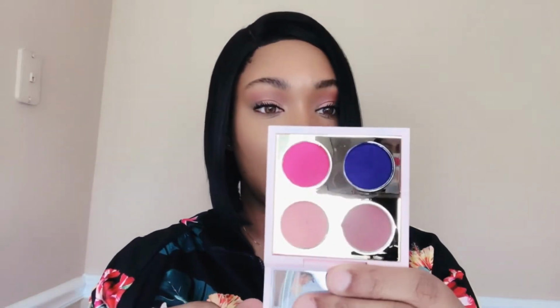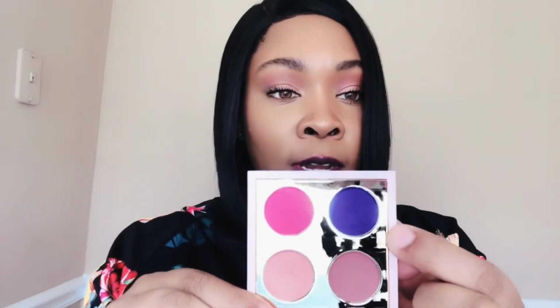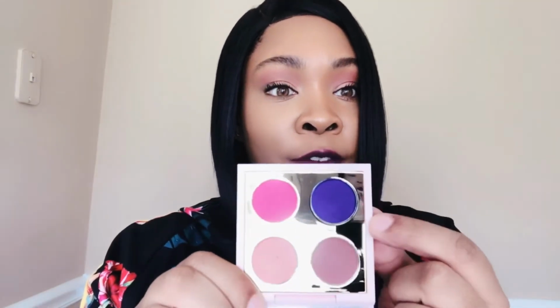So these are the colors. You have more of a mauve pink color here. You have more of a shimmer pink here. As you see, more of a fuchsia or a hot pink here. And this looks like a purple on camera, but it's actually a royal cobalt blue. And it's very, very pretty.